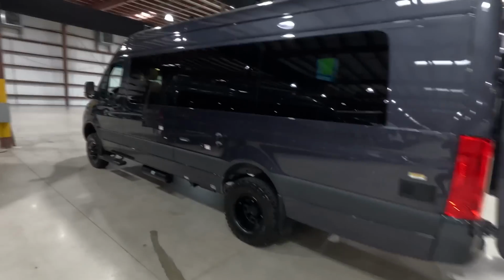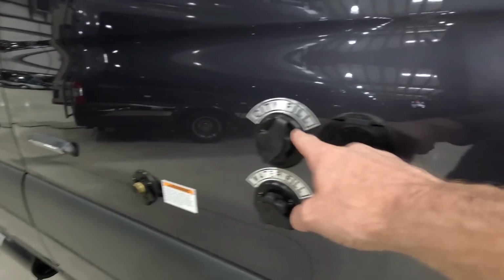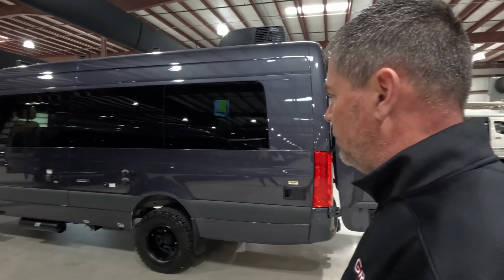One of the biggest differences that I noticed between the Gretsch and some of the other vans is you've got all the water fill outlets here on the side. I think pretty much everybody but Gretsch is drilling holes in the side of the Sprinter, huh? Exactly. I mean, look at the sewer hose. Who wants to see that?